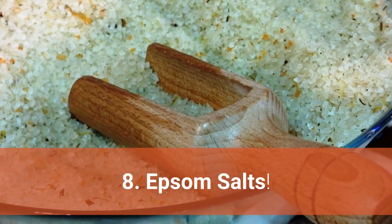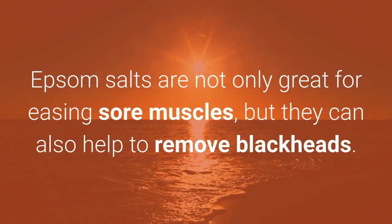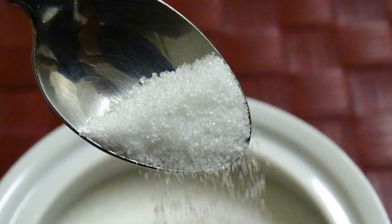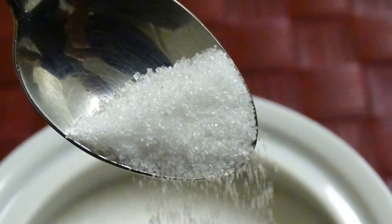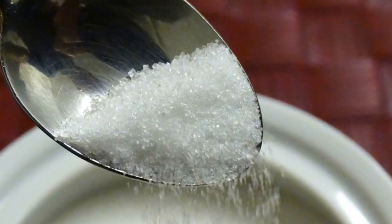8. Epsom salts. Epsom salts are not only great for easing sore muscles, but they can also help to remove blackheads. While most of the treatments on this list dissolve the dead skin and oil, this Epsom salt mixture actually pulls the plug out of each clogged pore so they simply wash away.